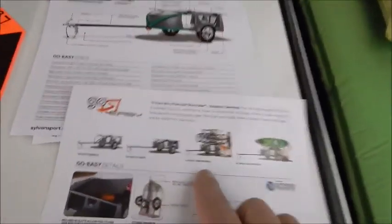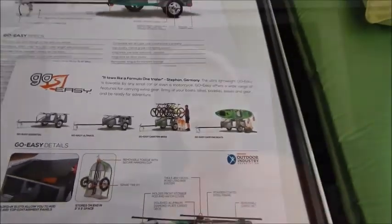So if you're into biking, this is the one for you. Holy cow. Alright, behind me here is a pop-up camper.